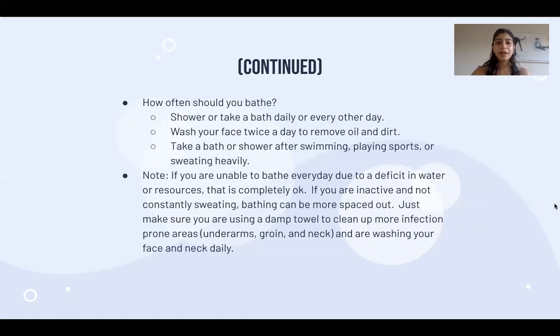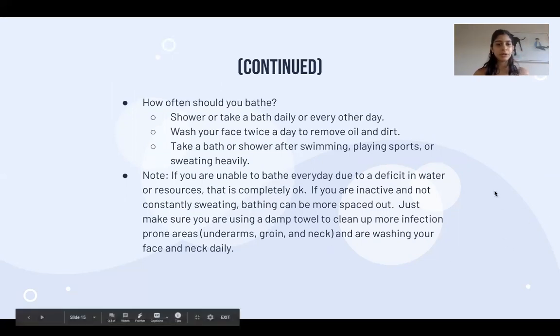How often should we bathe? So it's recommended that people shower or take a bath every day or every other day, and to wash your face twice a day just to remove oil and dirt. And then also showering or bathing after swimming, playing sports, or anything that makes you sweat a lot. And this is a really important note here.